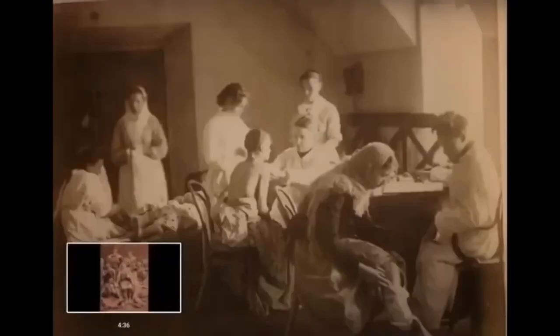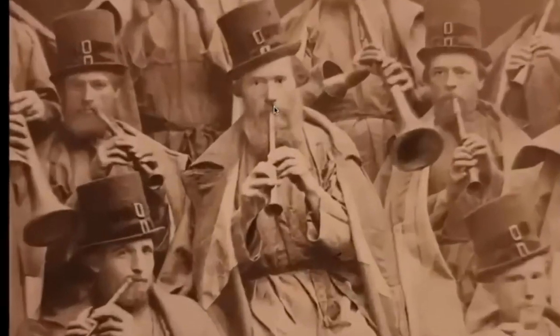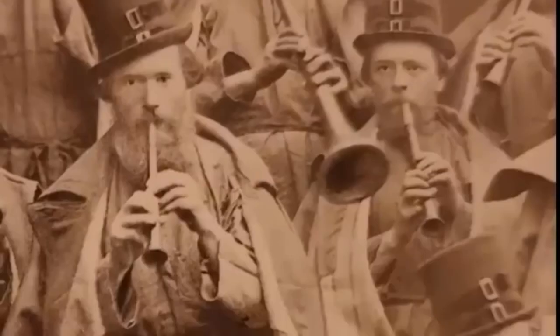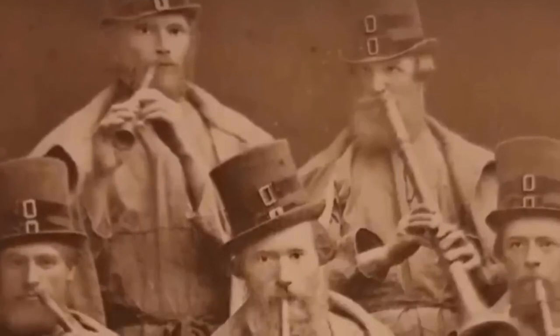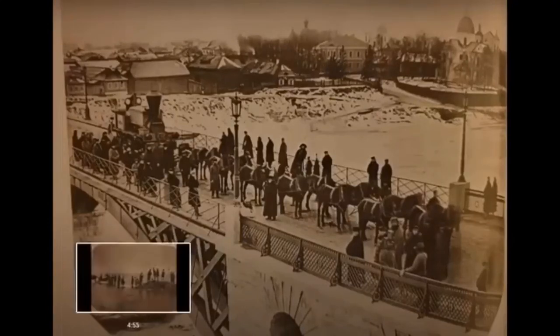Again, very simple-minded people. A pretty serious meeting. And this is a pretty creepy image. It appears as if their eyes have been enhanced. Very, very weird. Not sure. And if they have not been enhanced, then it's even weirder. And a beautiful bridge in the winter.